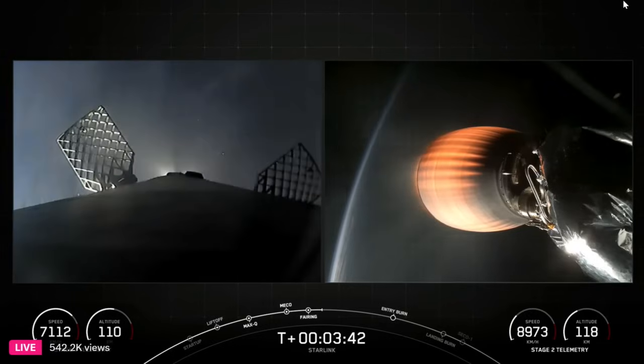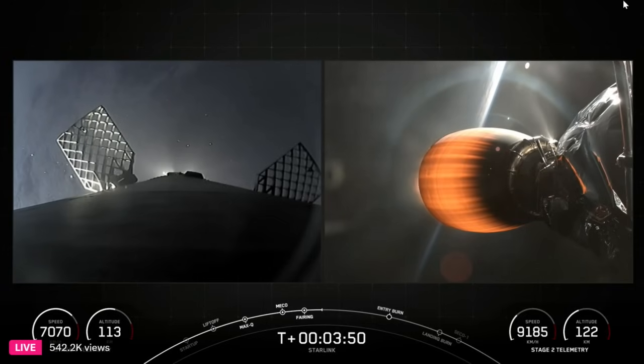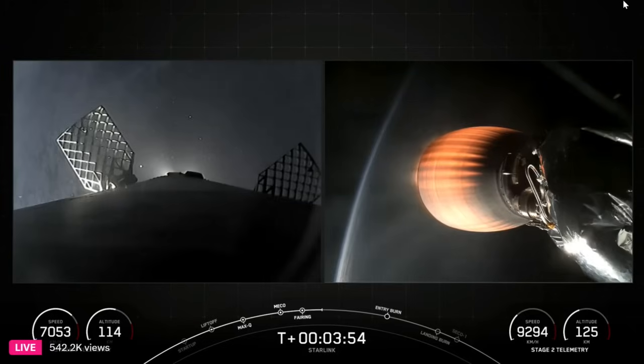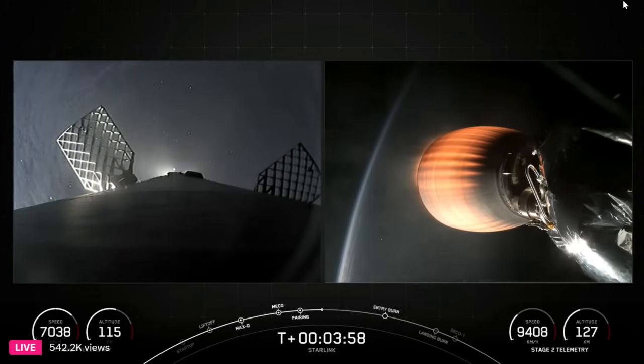Now, at T plus 3 minutes and 40 seconds into today's mission, the next major milestone coming up just under 3 minutes from now will be the entry burn of the Falcon 9 booster as it continues on its journey towards our drone ship, which is currently stationed in the Bahamas. To start the entry burn on board Stage 1, we will relight 3 of the M1D engines at the bottom of the first stage, which is similar to pumping the brakes on your car.